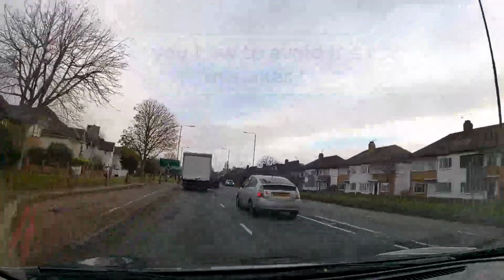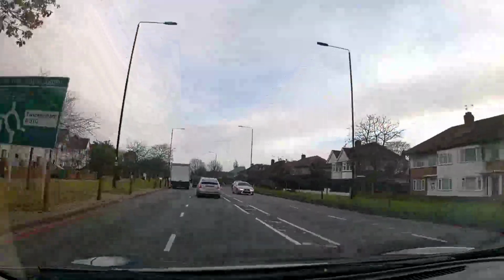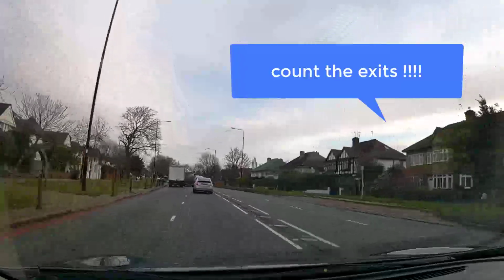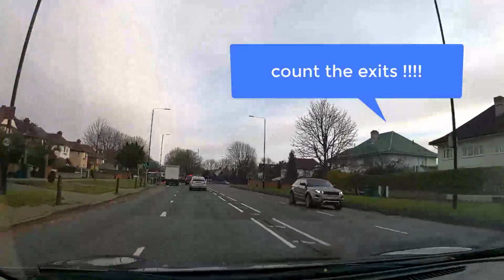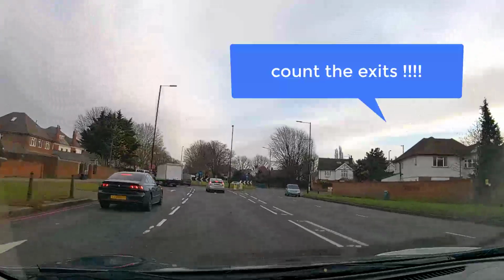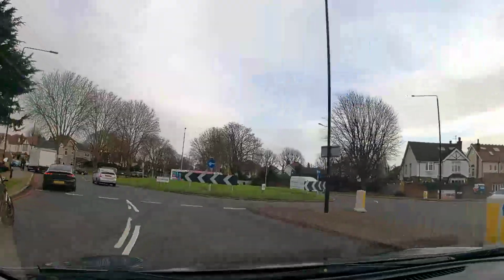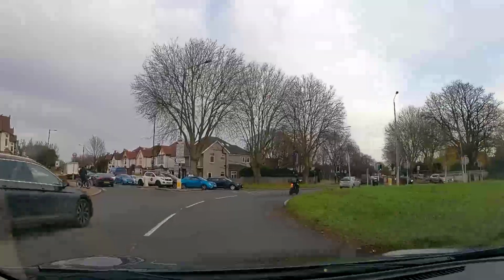But my first tip as a driving instructor, as well as speaking with driving examiners, is that what they really want from you is that you apply the correct routines and go into the correct exit. Now, how do we apply the routines and go the correct way? The simplest answer is to count the exits. If you count the exits, not only will you go the right way, but you can also apply the routine by checking your mirrors and indicating to come off at the correct exit.